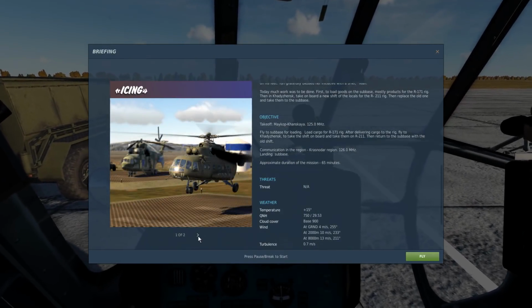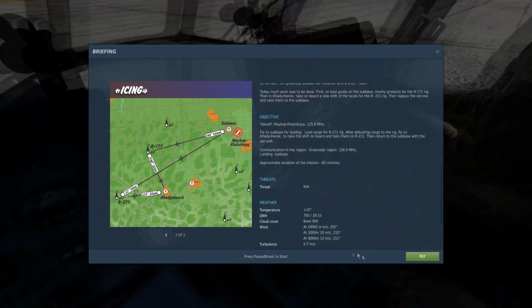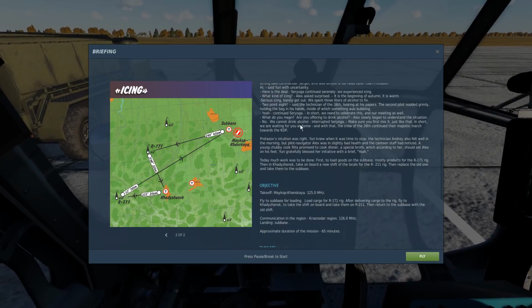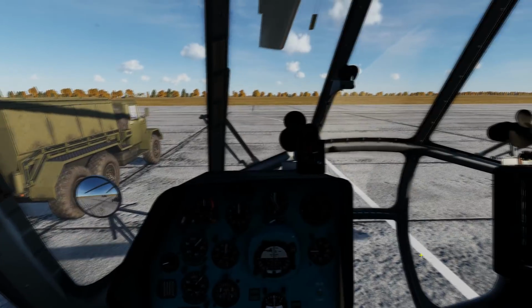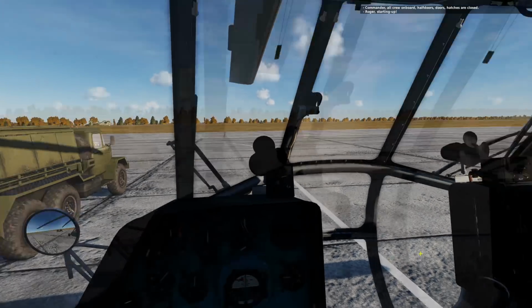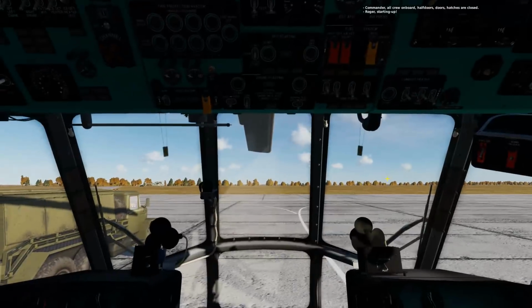We're in the cockpit. We've got our flight route here. I've written down what we need to do so I can program it all into the navigational computer. Icing's interesting, that the Millmeat 26 faced icing on their last mission. That's potentially something to worry about there. Commander, all crew on board, half doors, hatches are closed. Cool. Roger. Let's get this thing starting up.